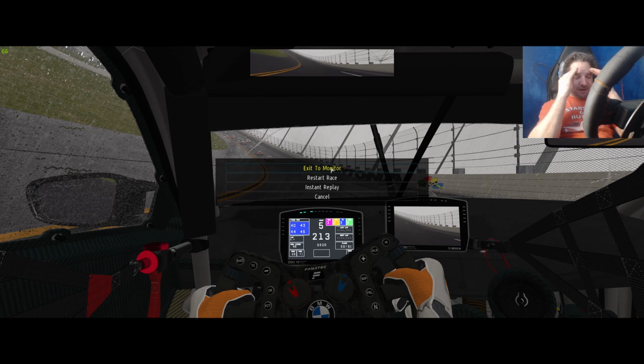But can you get better frames in rFactor? Sort of, maybe. I don't know. What do you guys think? Have you tried this? Have you got great results from rFactor 2? Is there something I'm missing?